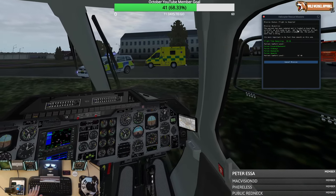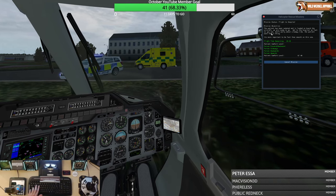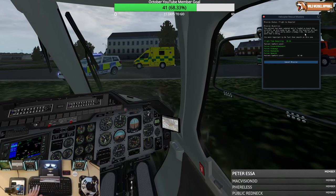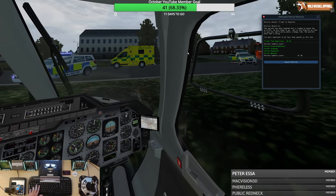Right, the patient has been sedated and is loaded on board the aircraft. We are ready to go. Get to the hospital as fast as you can. Don't worry about the bumpy ride. The patient won't feel a thing. It's more important to be fast than smooth on this one.